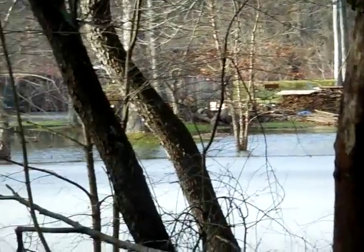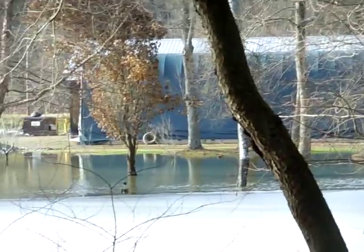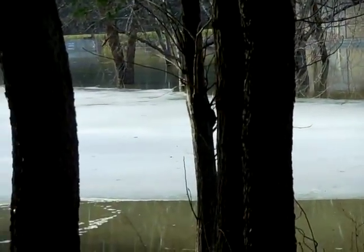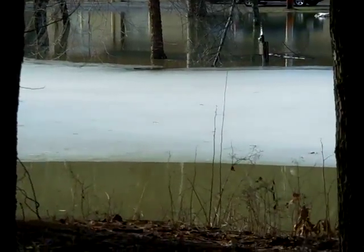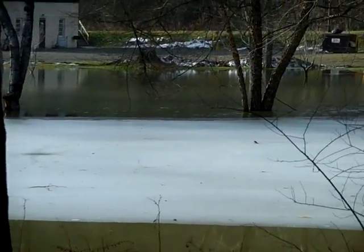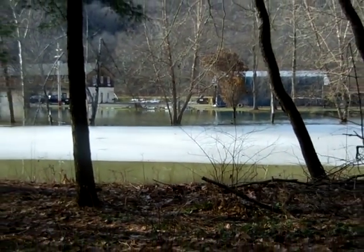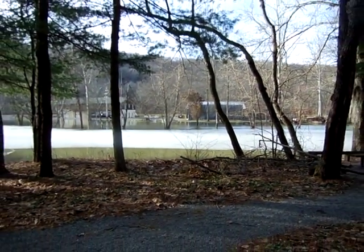Where the water is dark, that is always dry area. It's never underwater. This is the first time I've ever seen the water that high. I will tell you one thing though, it is so cold. I've got to get back to the car.